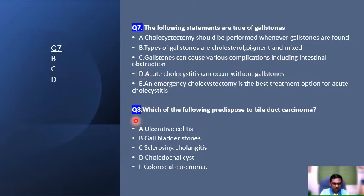Question number 8. Which of the following predispose to bile duct carcinoma? A. Ulcerative colitis. B. Gallbladder stones. C. Sclerosing cholangitis. D. Choledochal cyst. And E. Colorectal carcinoma. The right answer for question 8 is A, C, and D. Okay, predisposed to bile duct carcinoma: ulcerative colitis, sclerosing cholangitis, and choledochal cyst.